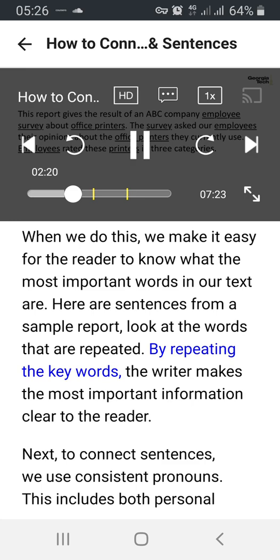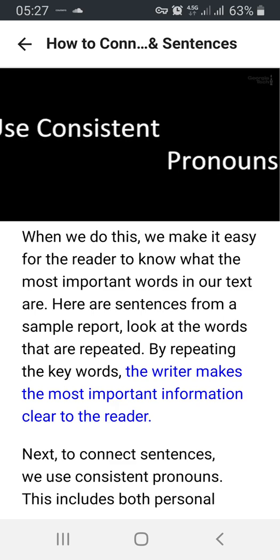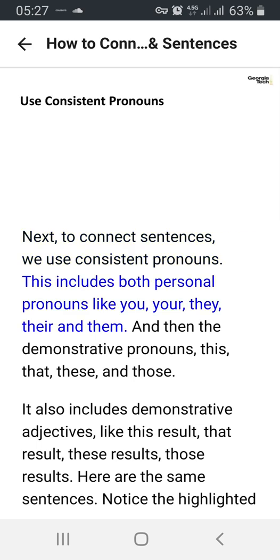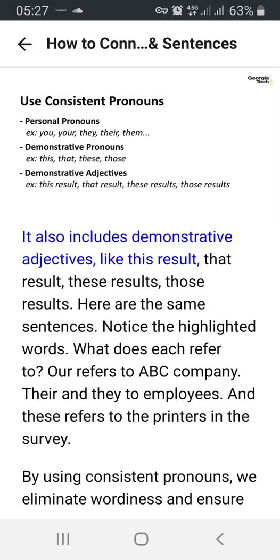By repeating the key words, the writer makes the most important information clear to the reader. Next, to connect sentences, we use consistent pronouns. This includes both personal pronouns like you, your, they, their, and them, and the demonstrative pronouns, this, that, these, and those. It also includes demonstrative adjectives like this result, that result, these results, those results.